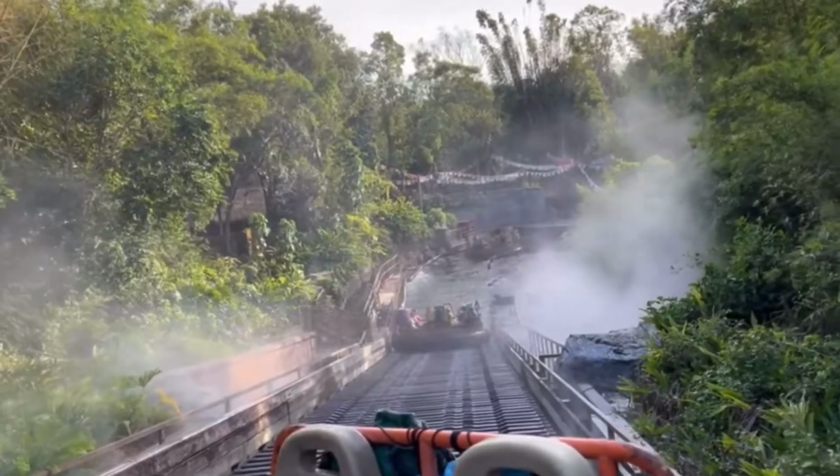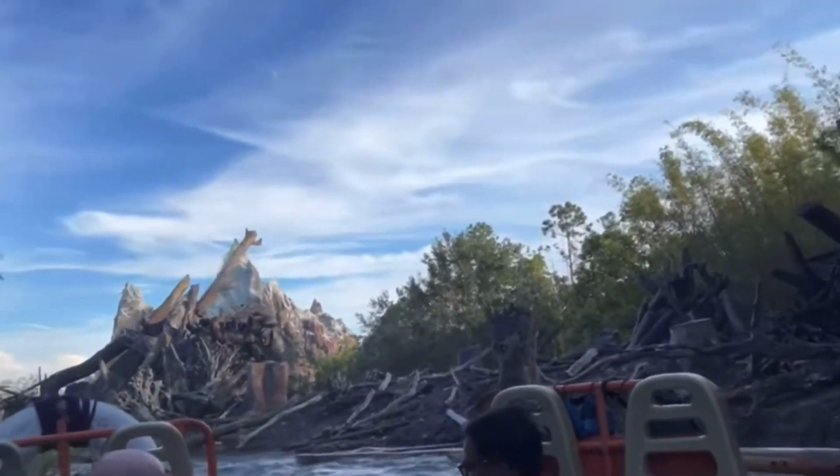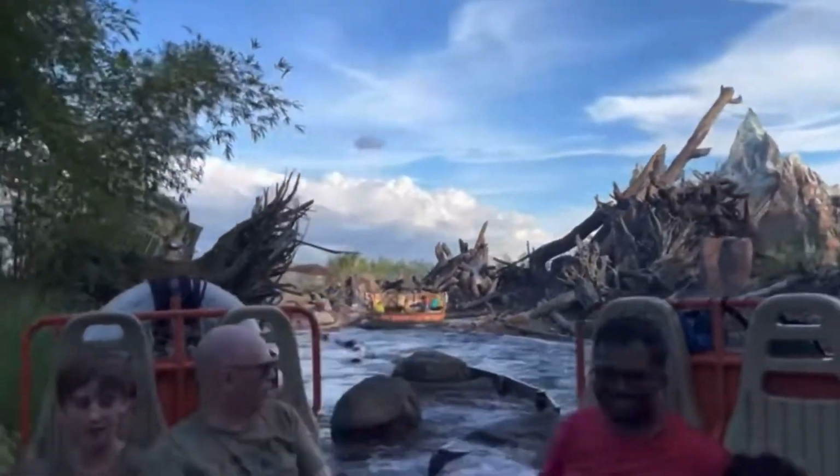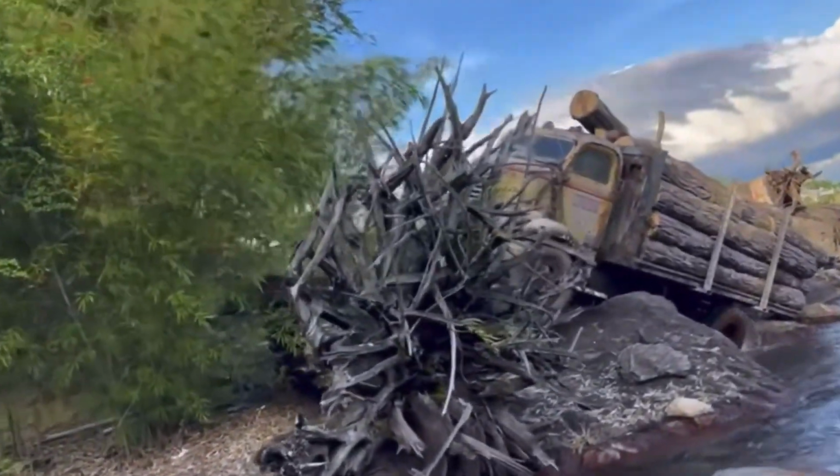We're going up. There's not really any big drops on this ride. I do like these sculptures though. This just has a weird anti-logging theme. We're in the rock. Oh no, we're gonna get it. You watch, it's gonna hit me. We're almost to it. Right over here. Oh no, I'm gonna end up on it. It's always me.